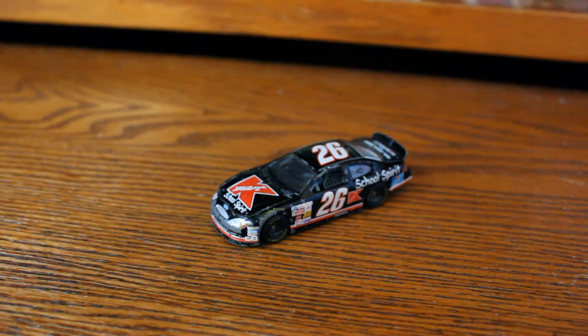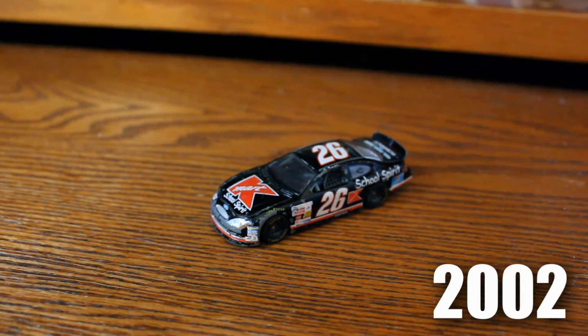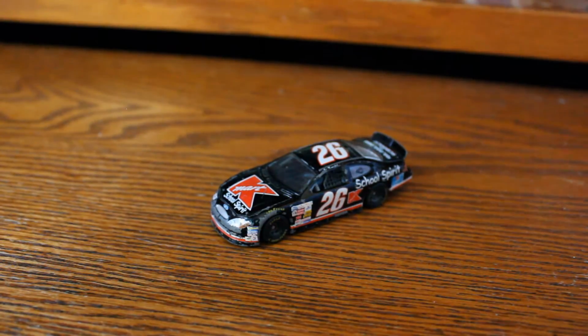I can't remember. Joe Nemechek took over the car for like 2 races, I think, in 2002, and then they shut down. It was 2002 or 2003. I can't remember. It wasn't 2003 because he was driving for Hendrick that year. So I thought this one was a Todd Bodine one, but it's not. It's actually a Joe Nemechek one. So I'll have to look into it. Matthew, edit in what year this car is from on the screen. There you go. Good diecast, just in bad shape.